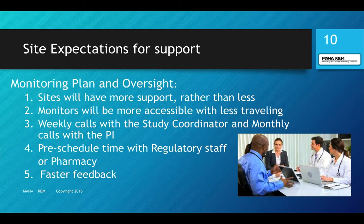The other thing that we hear: I was at a risk-based monitoring program, not last year, but the year before, and there was a site member there whose concern was that if the monitors don't come out to the site frequently, then who's going to support them and make sure that they do the study right? So one of the things that they need to understand is, although there won't be a monitor at your site as often, the monitor will actually be available more rather than less, because the monitor is not going to be on the road as much.